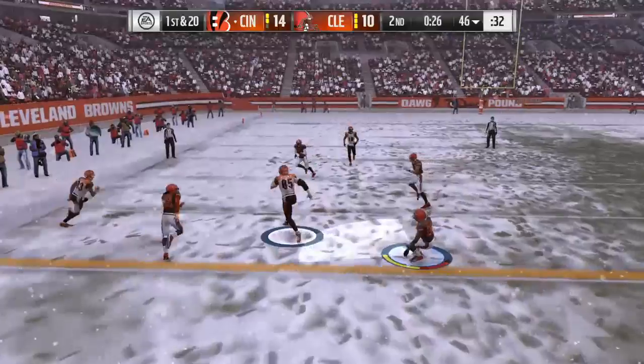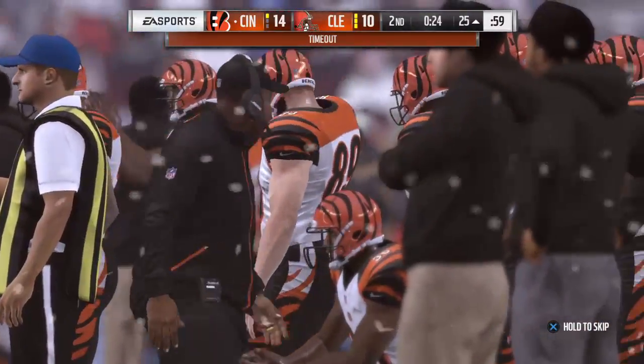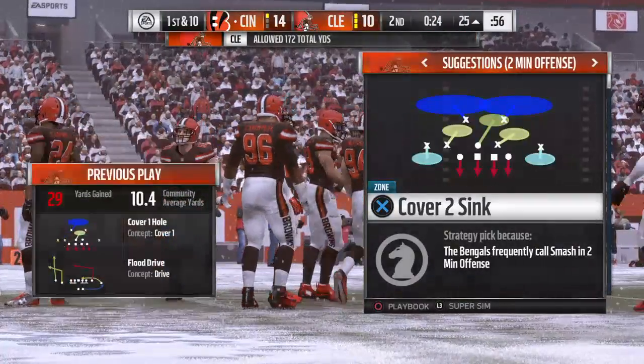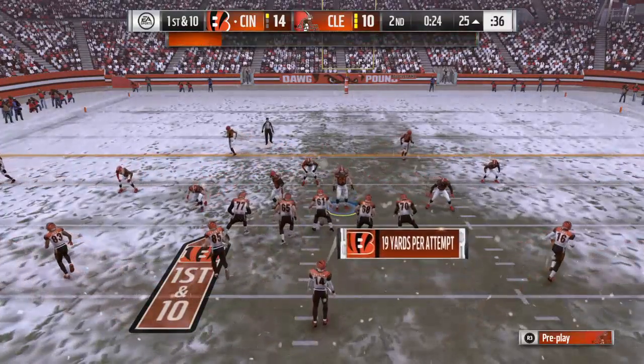To the left side here for Eifert. And they're able to get this one down to the 25. Now hold everything here. We're going to get a timeout by the offense. So that means they're down to 1 remaining here as we head toward halftime.